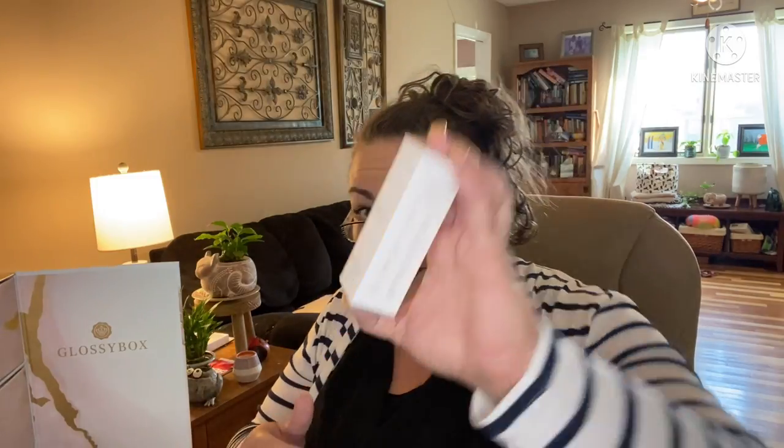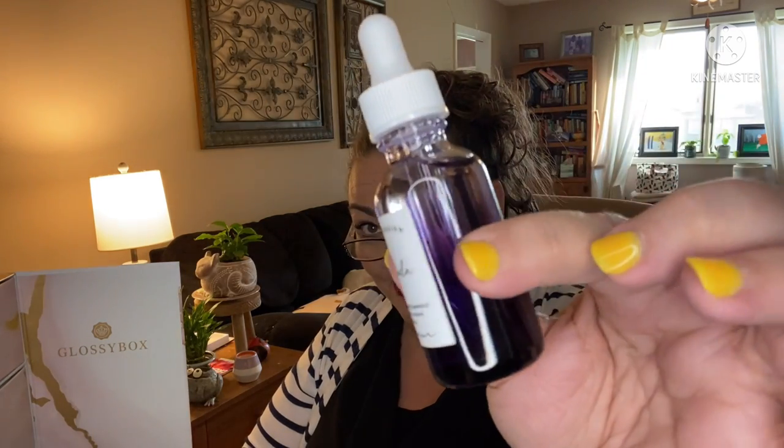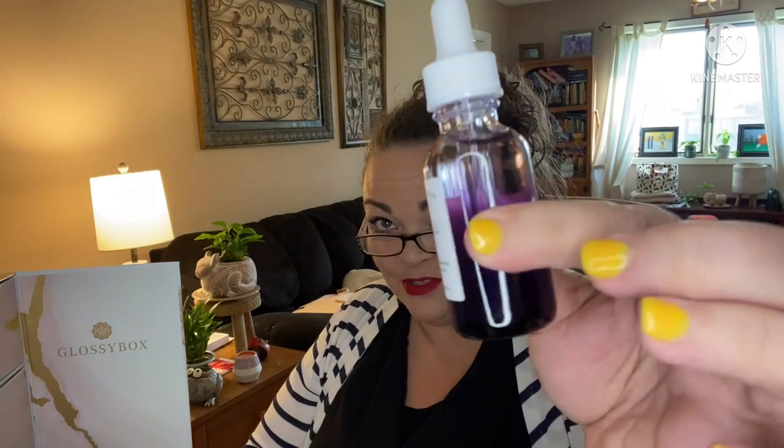Now 17. Big box. Earth Harbor Nebula. Adaptogen, Clarity Ampoule in Sea Lavender and Ginseng. I like Earth Harbor. It is in a glass jar. It's purple. That's really cool. All right, let's read about it.